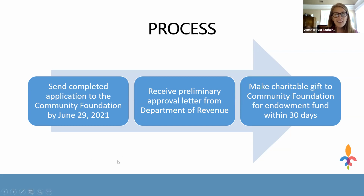And I'll give one asterisk on qualified charitable distributions from your IRA. If that's what you're thinking about using, please let us know as soon as you can, because there are some additional requirements and restrictions on that, and the tax treatment is a little bit different. So we would want to talk through that with you and make sure that's still what you would like to use, given that there's some different rules there. And we could talk about it later in this webinar if you all would like to, or give us a call. So then the final thing that happens is you make the gift.